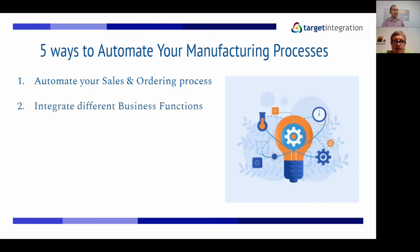Yeah, exactly. The second point then is integrate different business functions. Of course, taking from sales and ordering, it's other business functions as well. What about your inventory management? What about your warranty management? All of these should be actually tracked in one system rather than multiple.